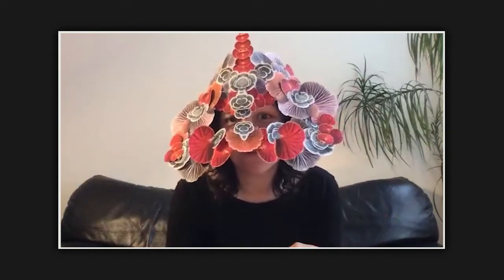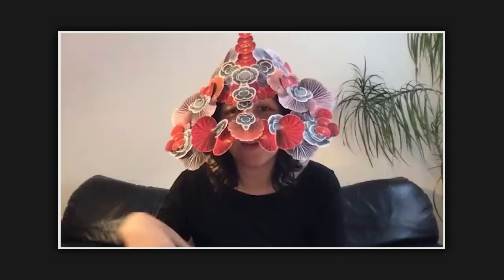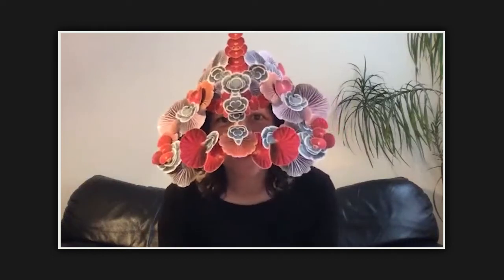Before I even made the masks, I just wanted to do collages with mushrooms. So I would place them on paper and take pictures of them, and then sometimes process the photos afterwards in apps, or even bring them back into Photoshop. As I was placing them, I realized that they looked kind of fun, like faces, and that was the beginning of how I started to make the masks.